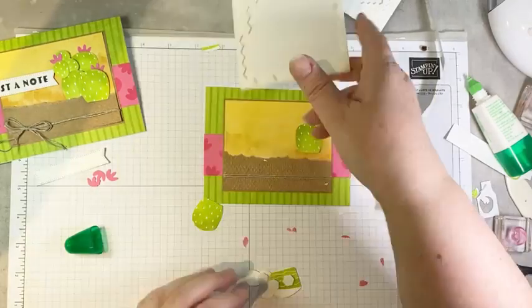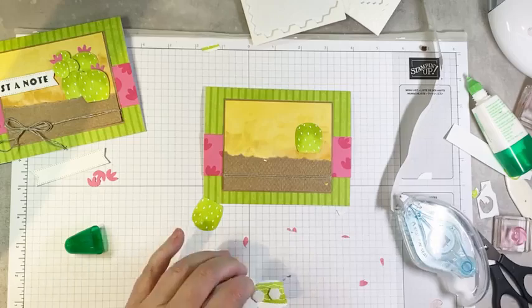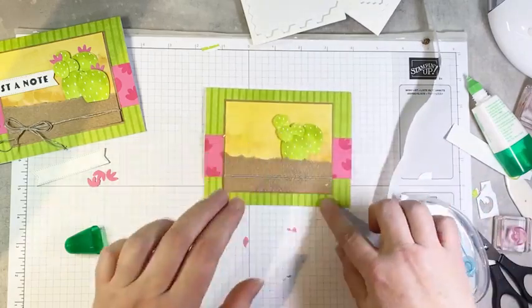Honestly, making these cactuses reminds me a little bit of dress up dolls, you know, like paper dolls, when you could kind of play around with different parts and pieces and design a fun look.